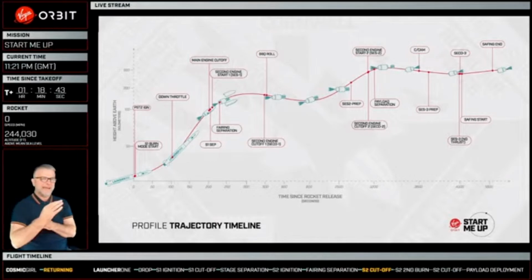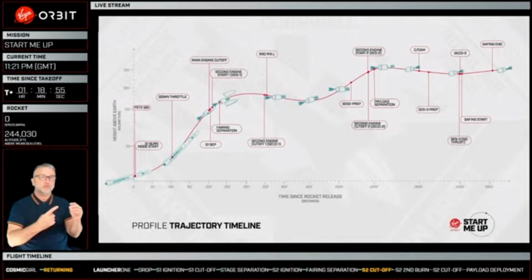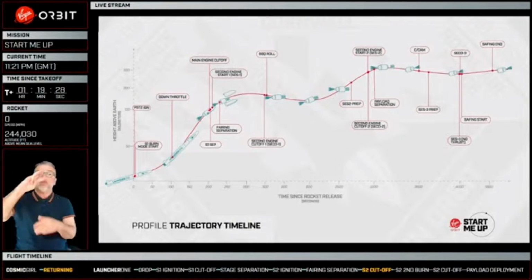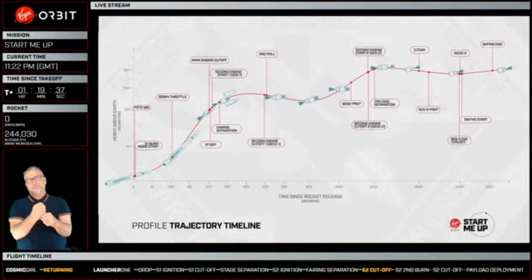Once we've finished our coast, we will do a second engine start, so SES2. So we restart our second stage engine to lift us a little more, and then we'll cut off that engine. And after that, we'll want to do here during this mission, and we will do a maneuver called the CCAM, or the Contamination and Collision Avoidance Maneuver. And then we will actually fire our second stage for a third time. So you'll hear calls for SES, or second engine start 3, and then SECO, or second engine cutoff 3. Once that's complete, we go into a phase that we call safing, and then the mission is complete.